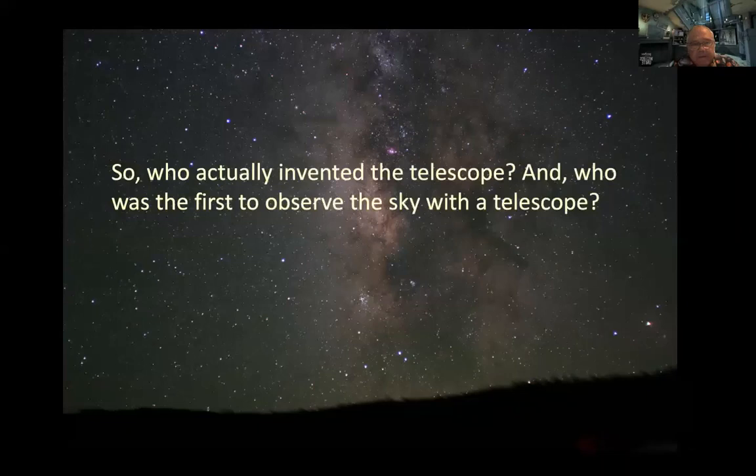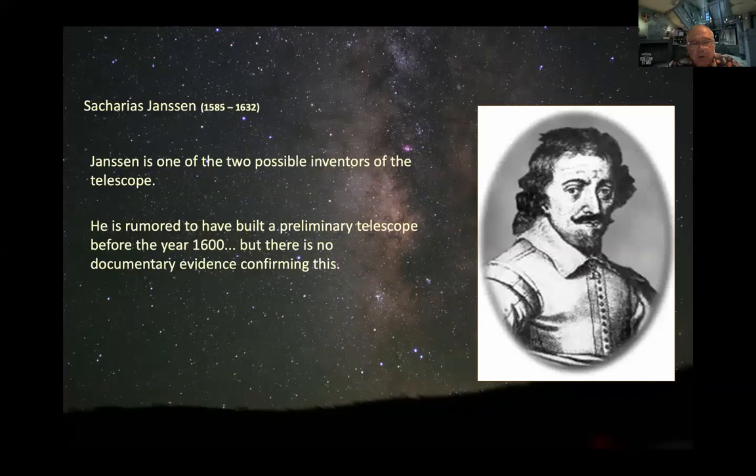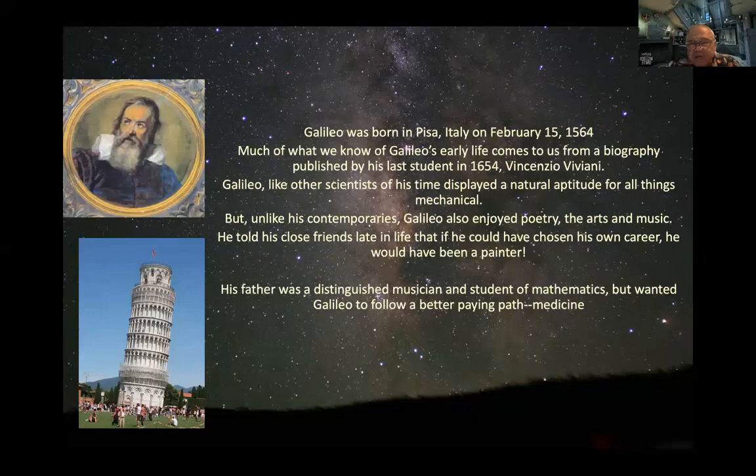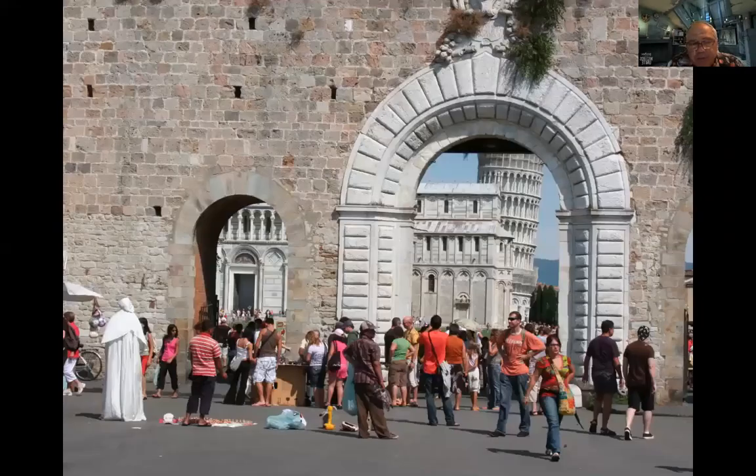So I want you to know that Galileo didn't invent the telescope, but this fellow did, Hans Lipperhey, and he invented it in 1608. But about a year later, Galileo picked up the telescope and started making all of his observations that he's famous for. This is where Galileo was born, in Pisa, Italy.